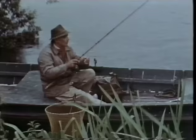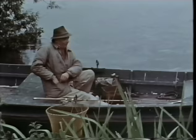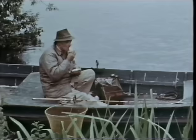Bait all right? Yes. Well, that means the fight's on. Leslie's convinced that under that bush the chub are lurking, and he's determined to catch one or more.